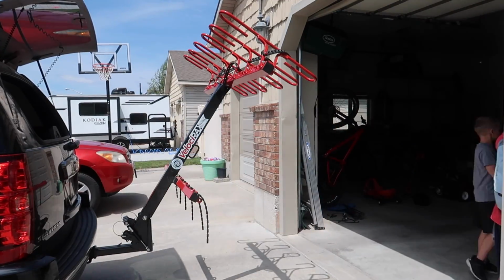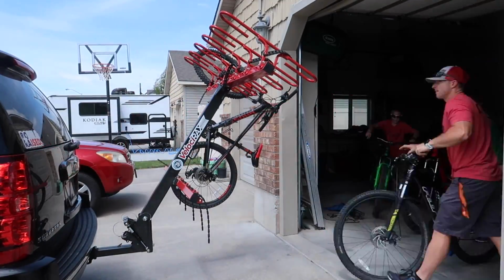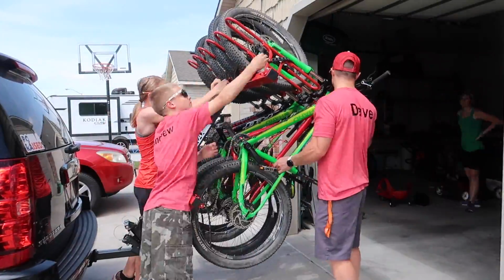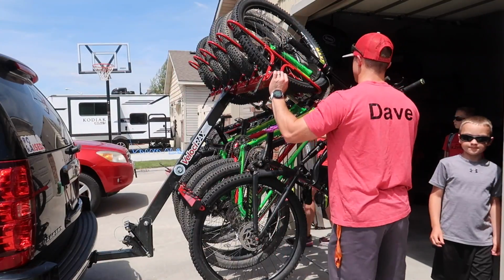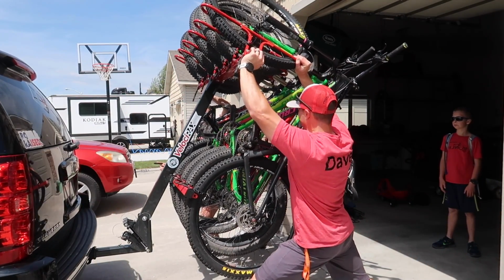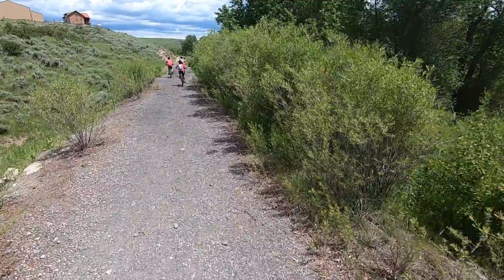All right, time to roll that beautiful bike footage. This is just a quick preview of getting our bikes loaded onto the bike rack. It's pretty simple. There's just one hard part at the end, but I've got a He-Man of a daughter that can help. Here is Haley and I just getting it all lifted into place. Just one last grunt, and with that lock, we are ready to go.